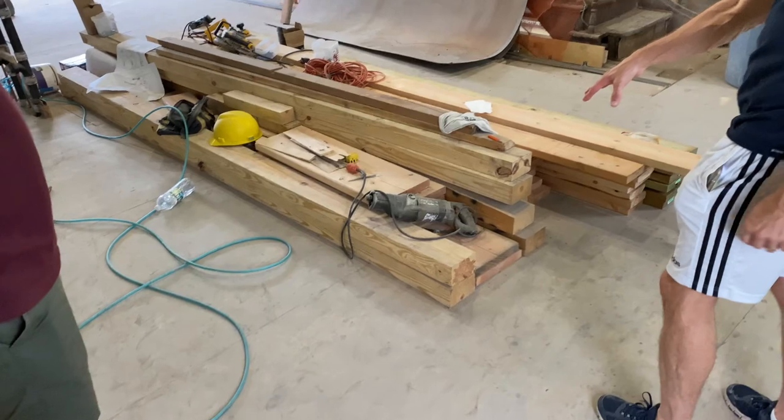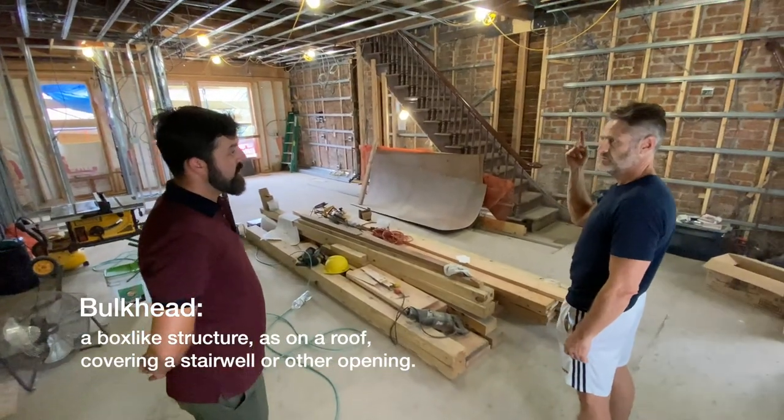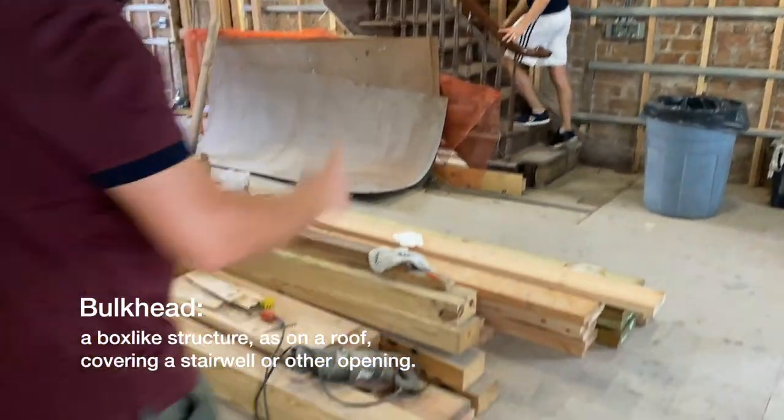This just got delivered. What's this for? This is for our bulkhead and this is for our parapet wall, so you guys can have your roof access. Let's go and see.